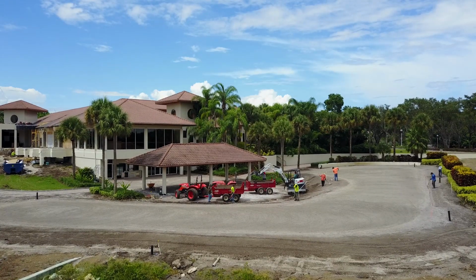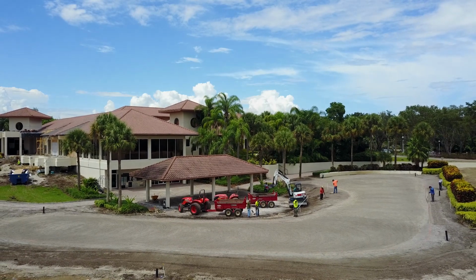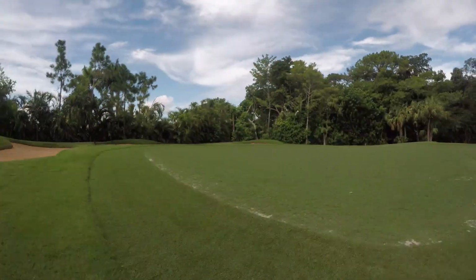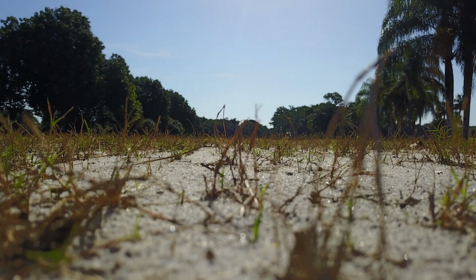Heavy construction on the golf course should be completed in another week and a half. We will then turn our full attention to planting and growing in new grass and adding new sand to the bunkers. If the weather continues to cooperate, we are still projecting an opening date around the 1st of November.